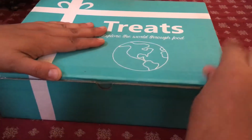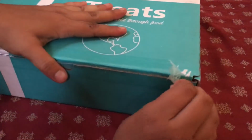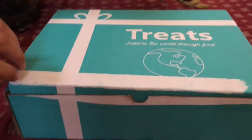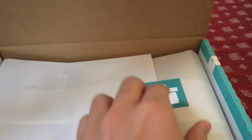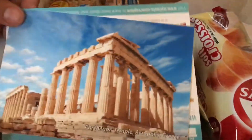See the wonderful things about nails? Yeah, you're right. There we go. All right, let's see what it is. Ooh, I see a card, it looks like. Beautiful. Where is it from? Greece. The Parthenon Temple from Acropolis, Greece.